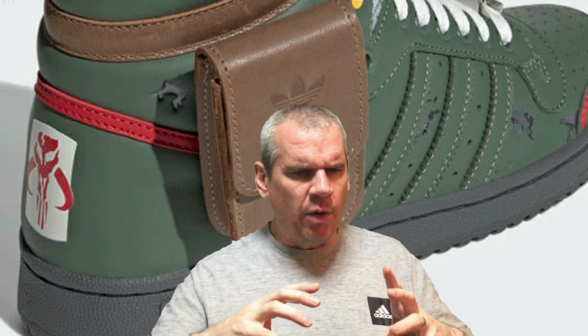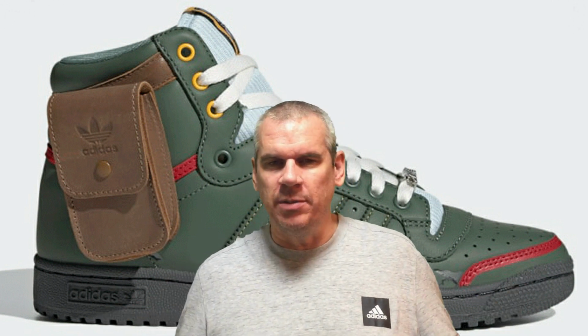Now what I don't have is a look at the insoles, but apparently the insoles have a bit more action going on them as well. And the other thing I don't have is that on the inside there's apparently a quote from Boba Fett, which I think says something like, "You can run, but you'll just die tired," which is a great quote, and somewhere on the shoe it quotes him in that way.